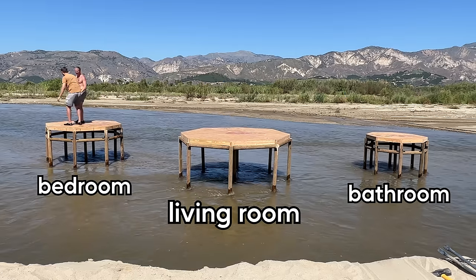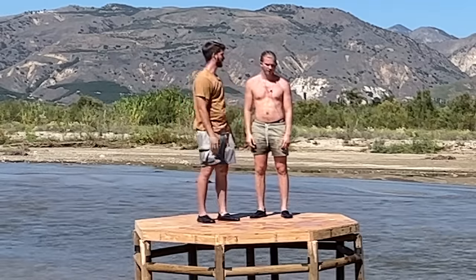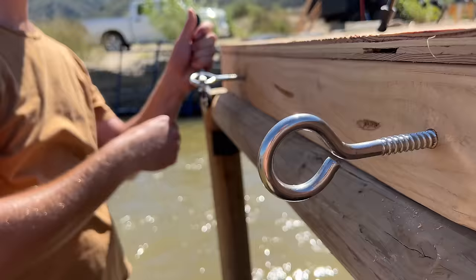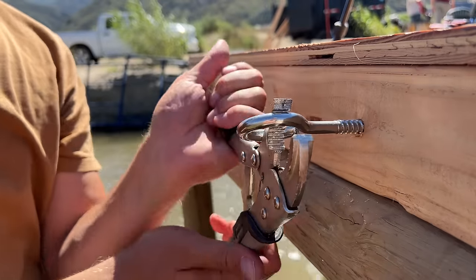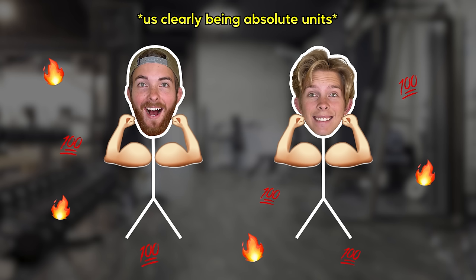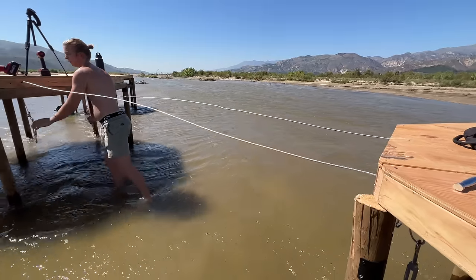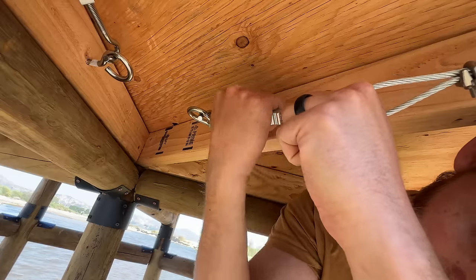Oh, nice, dude. Sick. You guys didn't know we can't actually teleport, so how are we gonna get across? We're gonna build a bridge. Let's do it. We purchased some absolutely thick eye bolts to secure our bridges to the platforms. They need to support a lot of tension and weight since Jeff and I are absolute units. After securing the eye bolts, we had to run steel wire between each platform and tighten them as much as possible using these nifty turnbuckles at the ends.